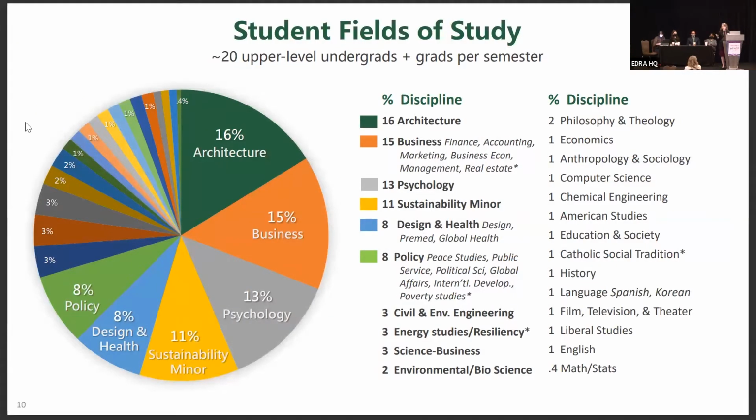So the course had to accommodate students from many different disciplines. The distribution varied each year, but this shows the enrollment over about the past 5 years. There were a lot of students from architecture and psychology, as we would expect, given that it counted towards their majors. The real estate minor really brought a lot of business students. We had design and health professions, so global health, pre-med, and the design department also enrolled policy-related fields in peace studies, public service, political science, global affairs, international development, poverty studies, and so on. And then about another quarter from a variety of engineering and science disciplines, business, and then others who are just really interested in taking a course in the School of Architecture as one of their electives. So we had multidisciplinary students coming into the class to learn some interdisciplinary content.